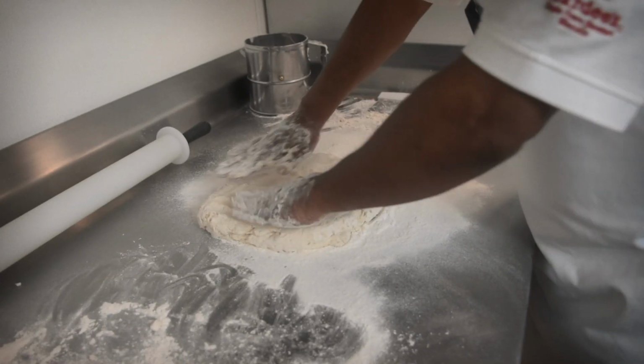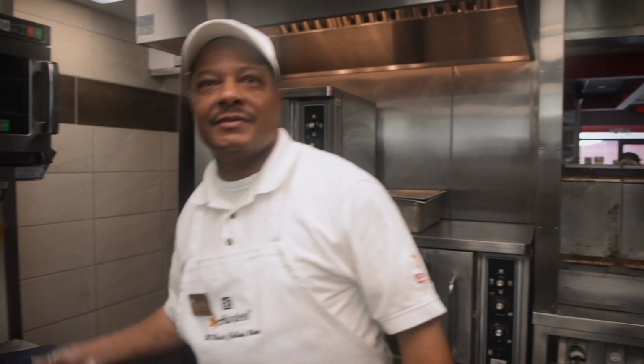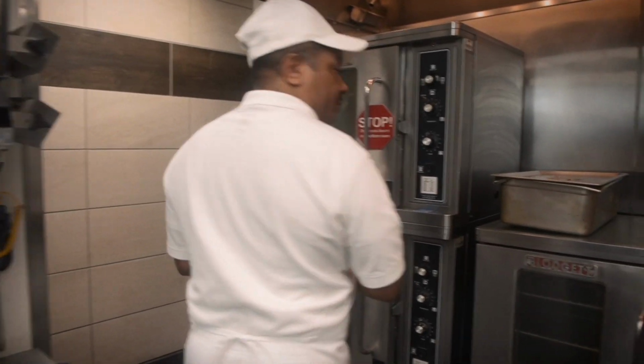I think the secret to making a perfect biscuit to me is following the procedures that have been outlined for the years that we've been doing biscuits and loving what you do. You have to love what you do in order to produce something as wonderful as Hardee's made from scratch biscuits. So we judge basically on the height, the weight, and the diameter, and the overall appearance. But it also reaffirms the importance of making the perfect biscuit.